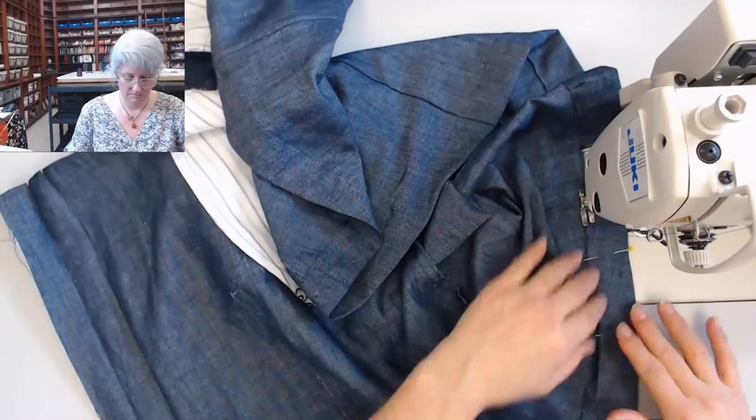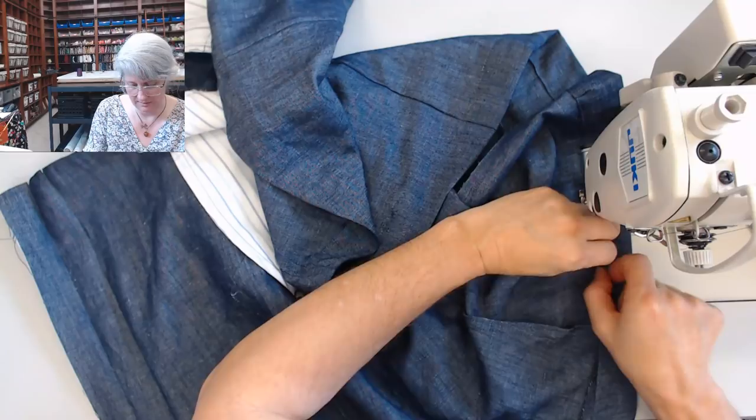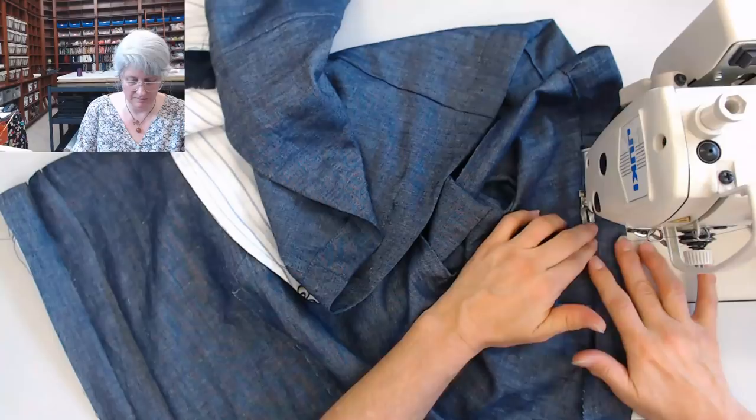What is this? What is that nonsense? Let's fold that under a little more. Fold that up a little bit.